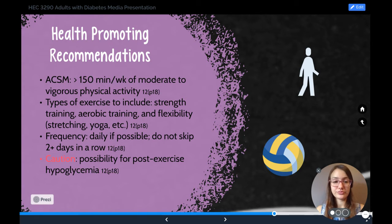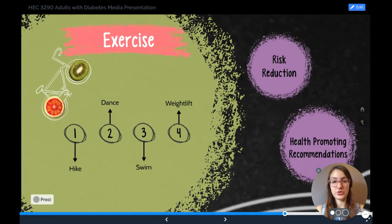days in a row. One thing that's of special concern for individuals with diabetes is to be cautious and know the signs of post-exercise hypoglycemia, which would be a low dip in blood sugar. Signs of this could be feeling faint and clammy, among other things, but people with type 2 diabetes need to watch out for that. But overall, exercise is very healthful for all individuals.